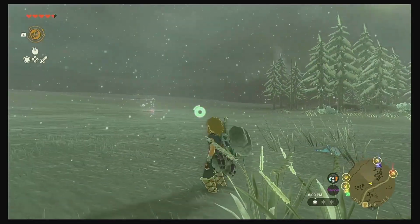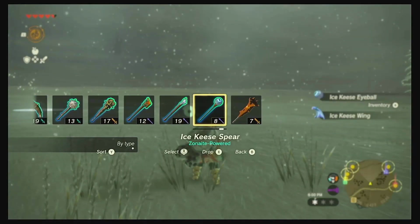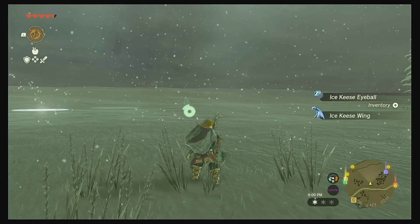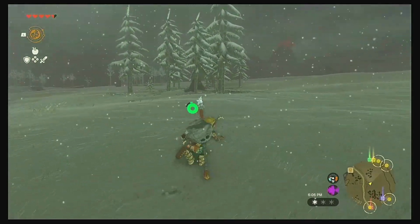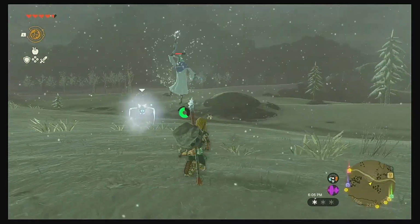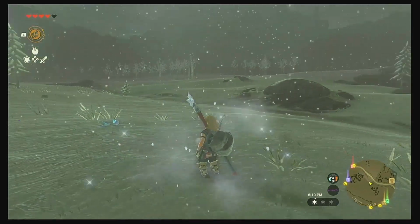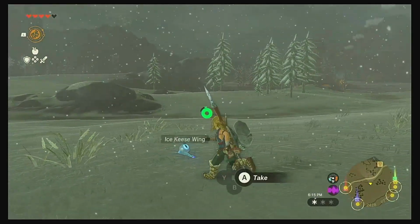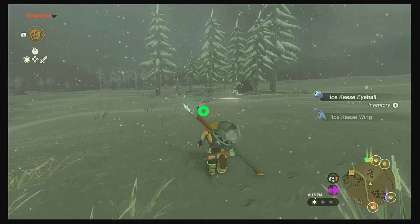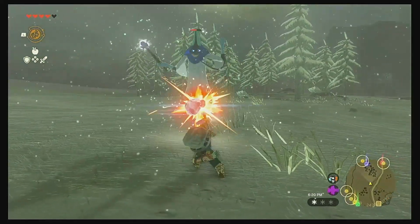Uh-oh, okay. What we need to do is get a powerful weapon out, like maybe our ice breath Lizalfos spear, because we're gonna need a lot of range on this dude. Oh, you summon ice keese, that's why I can't recall. That absolutely makes sense. Okay. We need to make sure that we're right next to it when it appears.